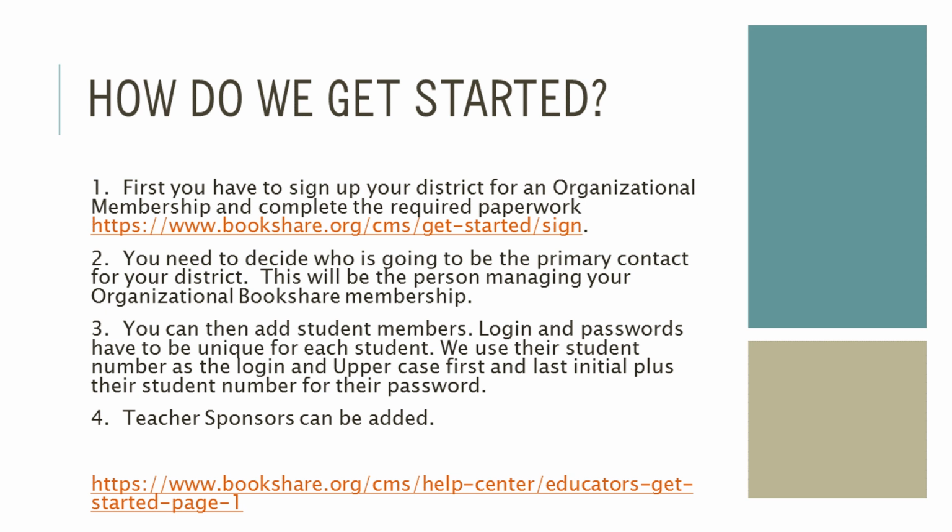And that's been really, really helpful. So you've got to decide who's going to be your primary contact. They're the ones managing the organizational membership. It doesn't mean you have to do everything, but they're the ones managing the membership. Then you can add the student members, and you want to be thoughtful about what you're using for logins and passwords, because they have to be unique for each student.